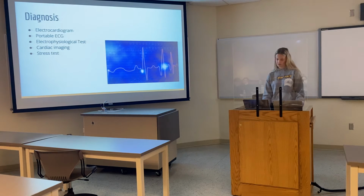An electrophysiological test is when your doctor will insert thin, flexible tubes called catheters tipped with electrodes into your arm, groin, or neck, and guide them through your blood vessels to various spots in your heart.